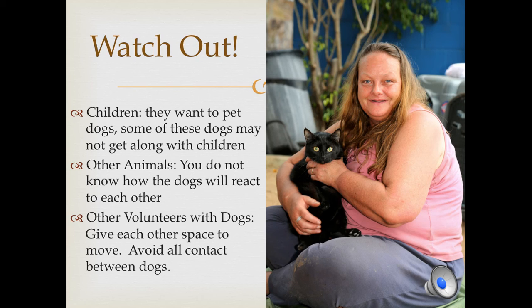We want to be aware of other animals. We don't know how our dogs are going to react to each other. So again, avoid them. You can either turn around, go another way, or put your hand out and tell them that your dog does not like other dogs. And then just be aware of other volunteers with dogs. Make sure to give each other space and just avoid all contact between dogs.